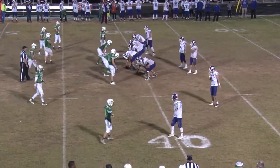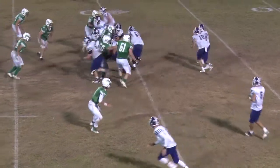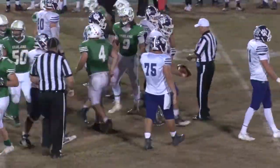Richendaler still in the gun. Browning to his left, 2 receivers left, 2 tight ends right. Richendaler takes the snap, and it's back to Browning. Browning up the middle. Going to be wrapped up after a gain of 1 on the zone read.